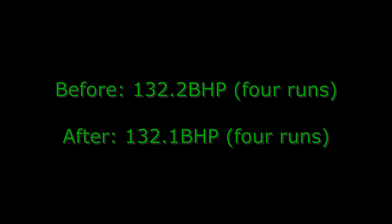I can't remember the exact numbers, but by the time I edit this video, I would have dug them out and put them on the screen for you. But long and short of it was, it made no discernible difference to power output. It may have even been slightly lower or slightly higher, but the amount it was by is negligible, because if you do 3 power runs on a car, one after the other, even on the same day, you will get 3 different numbers. And the idea is to take an average from all 3.